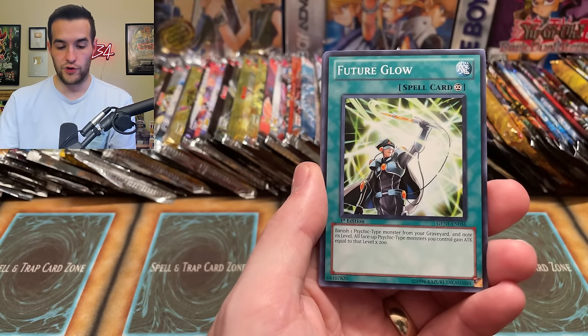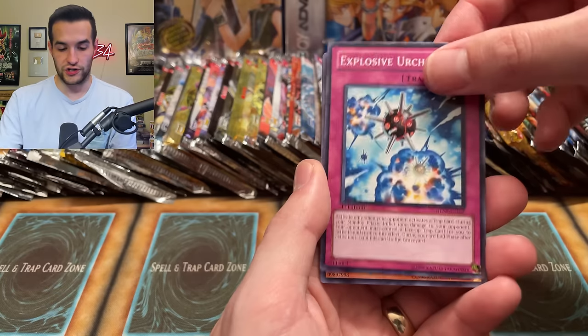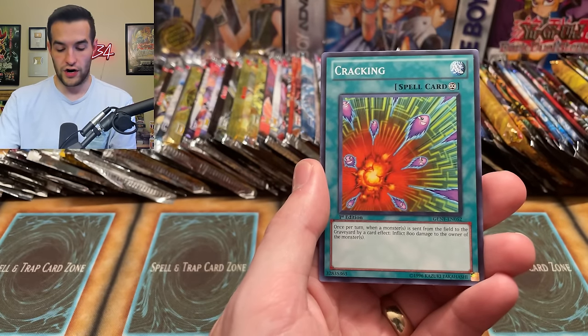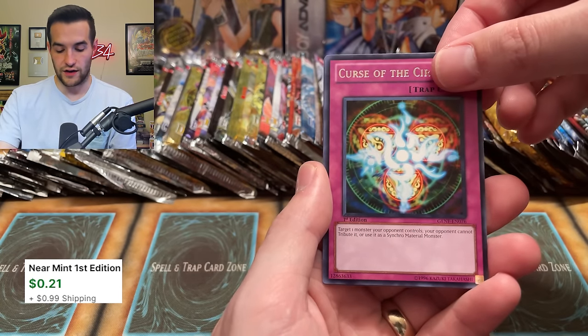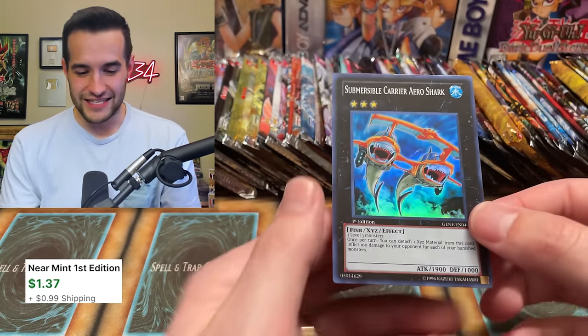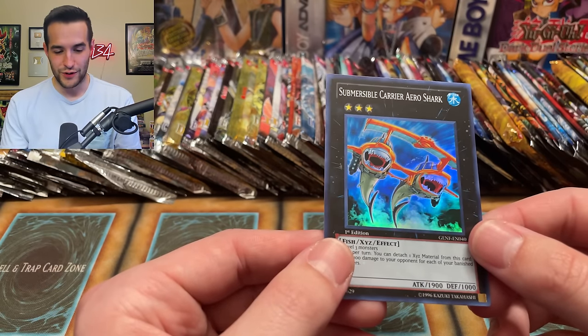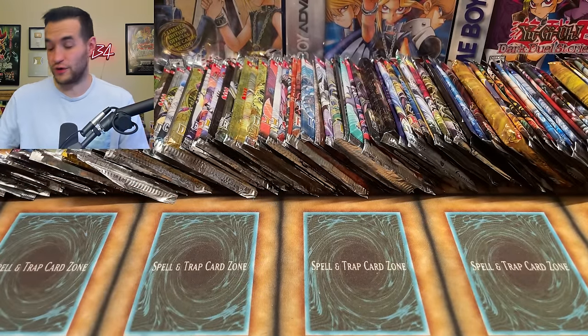We got the Poseidon Wave, Future Glow, Skullkraken, the Gyrgyano, Explosive Urchin, Gusto Kodor, Cracking, Curse of the Circle. I think it would be next. Oh, the Xyz gets me every time. Super submissible, carrier arrow shark. That's still a super though. We are still hitting foils though. So I can't really complain about that, but man, I thought that was it.